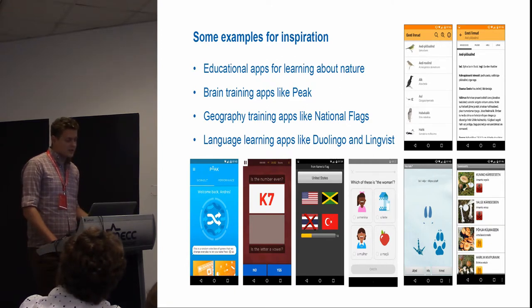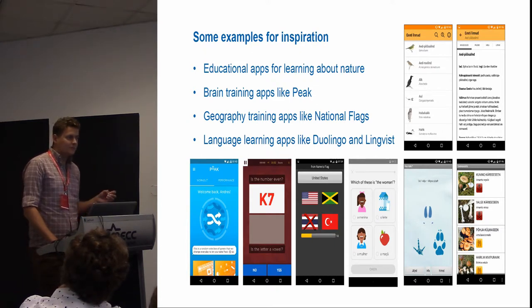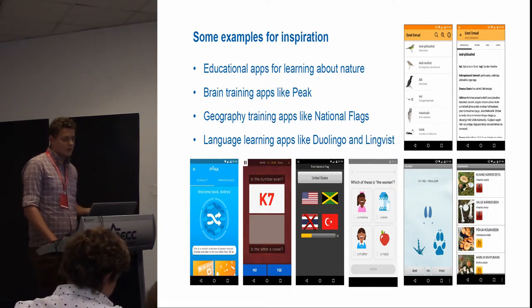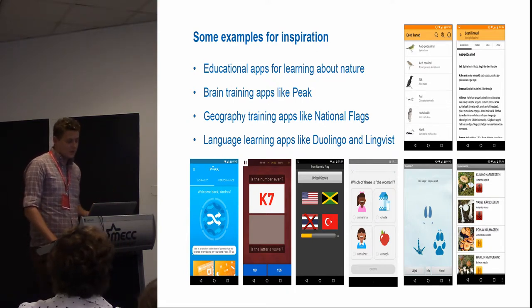Dealing with teaching, I find, and a lot of people who take up new languages, they say that language learning applications based on algorithms are much more effective than doing it by just the normal textbooks.